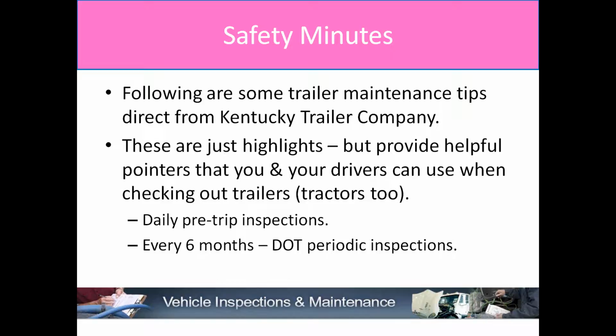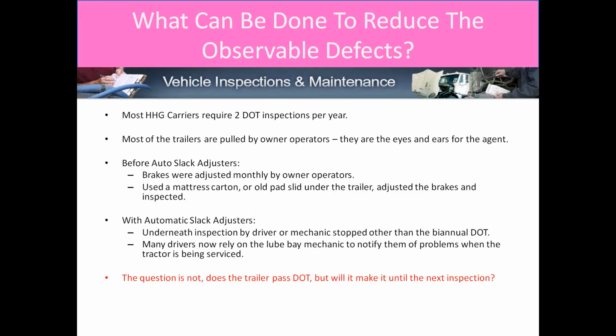This should be done every day by your drivers or your operations personnel at your agency location, your daily pre-trips. Also, we have the twice a year, 6-month inspections. Most household good carriers, including Stevens, require 2 DOT inspections a year. But the eyes and ears are the drivers in the front in the units every day.